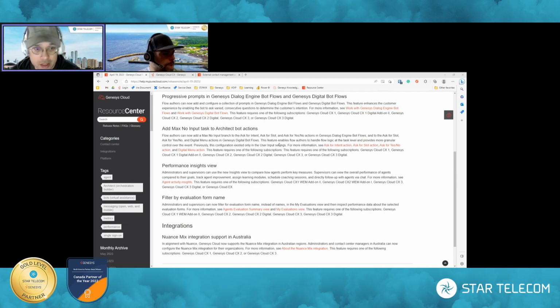So again, I'm not the expert here, and it is a little bit over my head. But what this appears to be is that these new actions give the bot, and also the administrator, more granular control on how the event is being handled within the bot. So again, more granular questions, making the bot more intelligent, but also making the experience with the bot much more pleasurable.